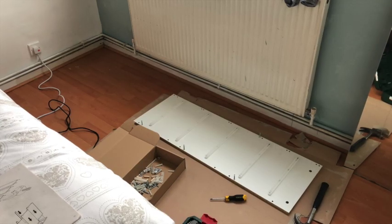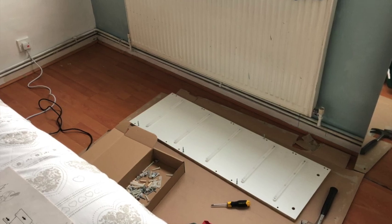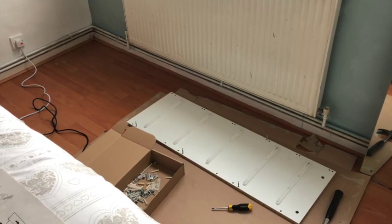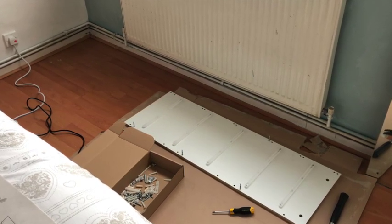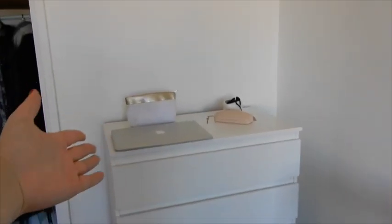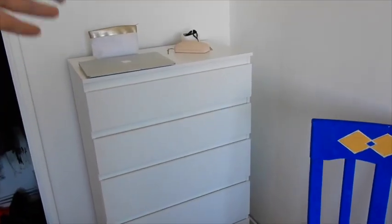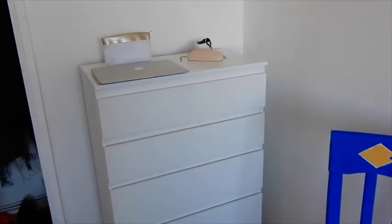Okay, this is what I did before I stopped building. Fortunately, I've been lucky enough to be helped by my flatmate when he arrived home, and thank you. And ta-da! This is the drawer, yoo-hoo!